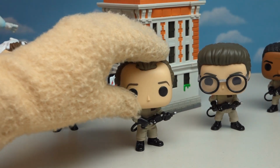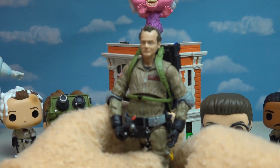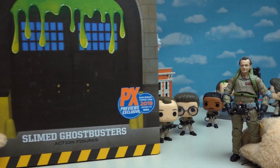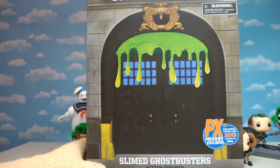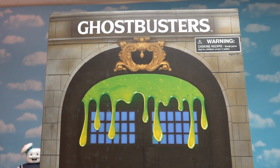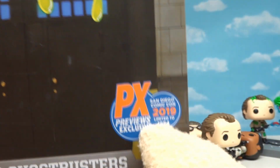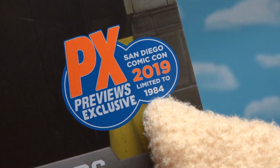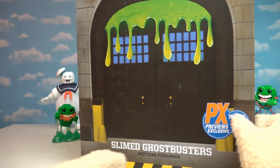Now of course if the Funko Pop figures don't do it for you, and you want something a little bit more realistic like these figures right here, which we unboxed a couple years ago, well never fear. Because I have one last Ghostbusters thing to show you, and it's this right here, a Comic-Con exclusive. Yes, 2019 from Diamond Toys. Just check out this awesome box. We have the Ghostbusters logo on top, and then slime dripping down the front of the Ghostbusters Firehouse. And as you can see right here, it says San Diego Comic-Con 2019. Since this movie was made in 1984, they only made 1984 of these things. Now that's what I call really cool.